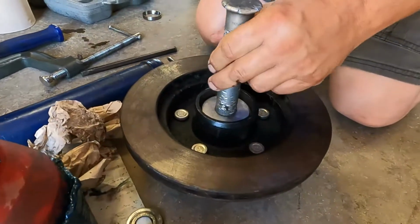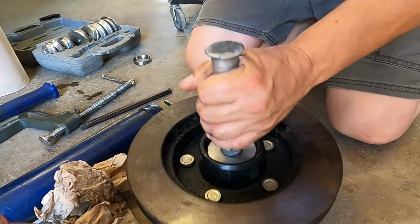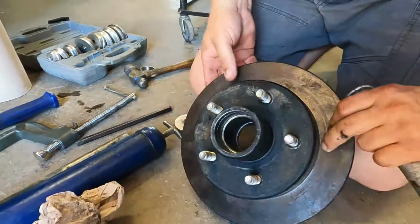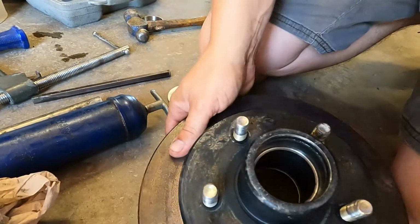Hear that sound? That's how you know you're all the way in. When the sound changes from that to that, it's all the way in. You can also flip it over, look on the inside, look around the edges, make sure it's seated down.